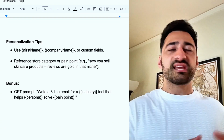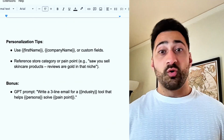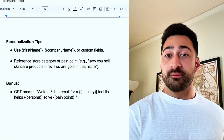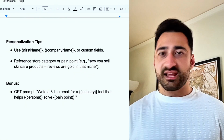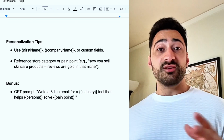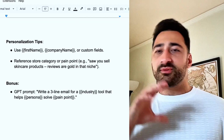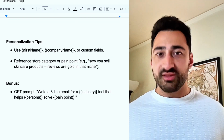So saying, hey, we help skincare brands, or a lot of skincare products really rely on reviews. Or pain points: it's notoriously difficult to compete with other skincare products without reviews. And then beyond that is just anything that you can find on the psychographics of your role, or maybe news happening in the industry. So for instance, if tariffs are a big deal right now, being able to plug that in makes it sound like you've done a little bit of research and you're not just spamming anybody that you can find with an email.